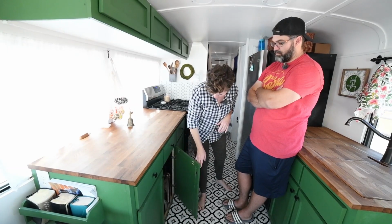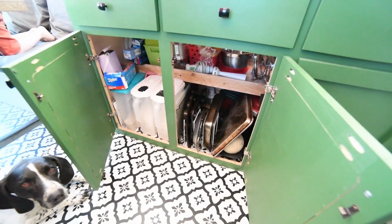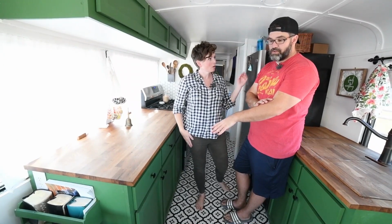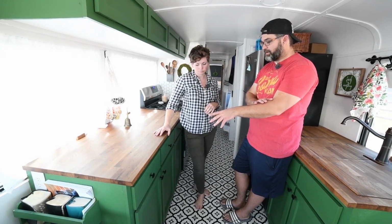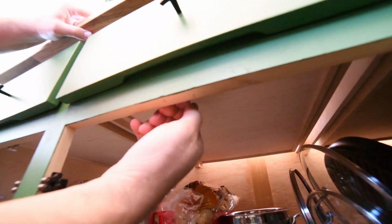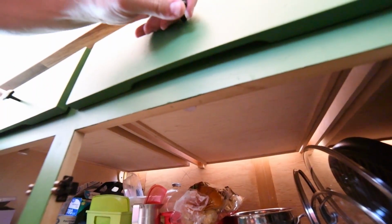Our cabinets are actually quite spacious, and we've utilized a lot of vertical storage in those to be able to fit all of our baking pans and all of those kinds of things. Yeah, and these drawers also lock when we're on the move. Oh, yeah. We have a locking feature underneath. It's actually a patio door lock that I've fitted underneath, and it goes up through the bottom of the drawer to keep it locked when we're moving.